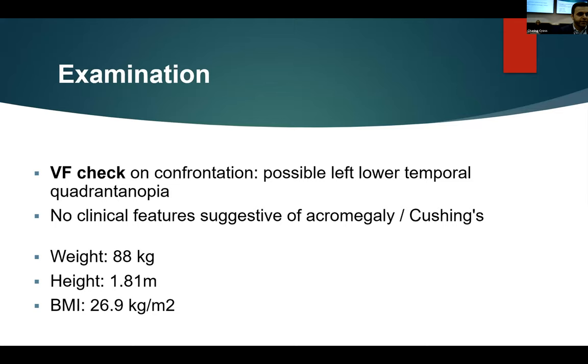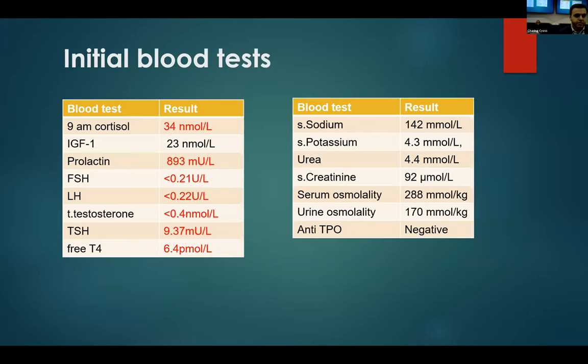However, he didn't have any other clinical features of abnormal hormone issues in terms of acromegaly or Cushing's. His weight was 88 kilograms, giving him a BMI of 26.9, and he didn't report any recent change in his weight. Now, we did his initial bloods based on his symptoms, which were suggesting diabetes insipidus, and also from the visual field.